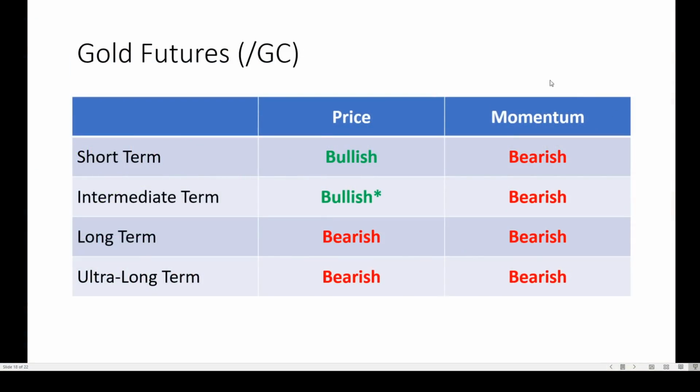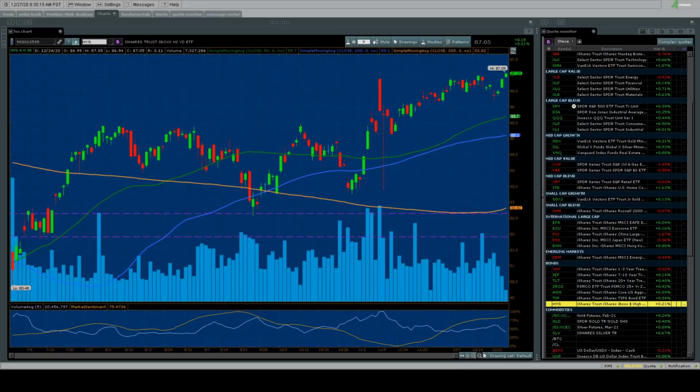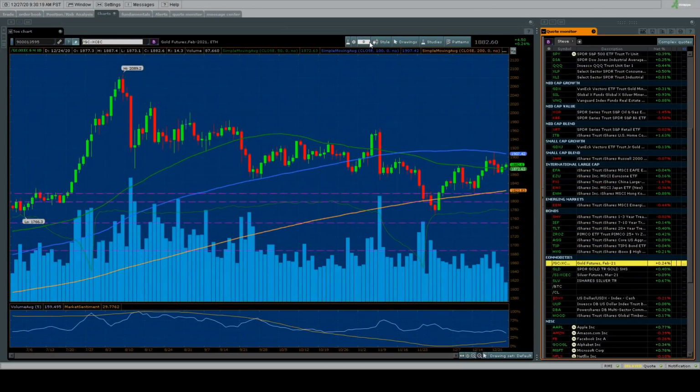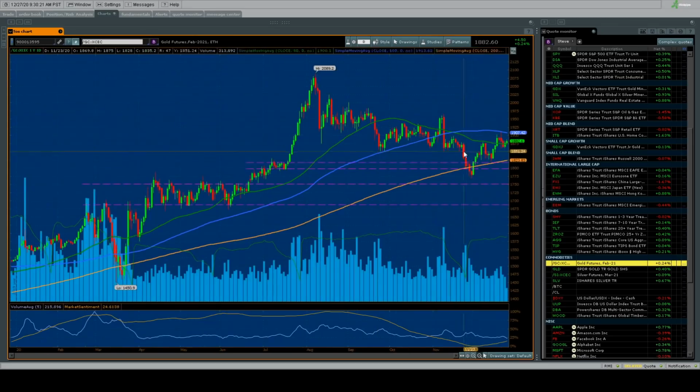How about gold? Momentum remains bearish. Price slightly bullish, long-term price is bearish, and we know how this looks because we already looked at GDX. We should see something similar with gold. The only difference is it's sitting above its 200-day moving average. I just can't see how this isn't going to retest this 1800 to 1820 range again. It keeps moving down. Everyone thought this was a big bull move, but the momentum behind it is not very strong.